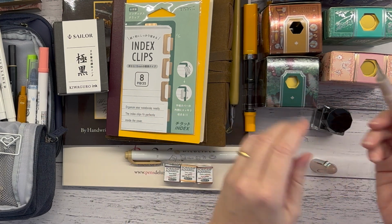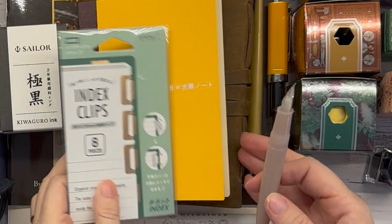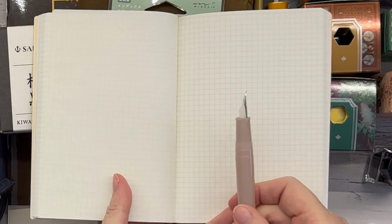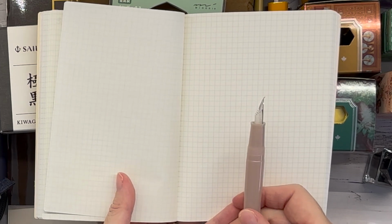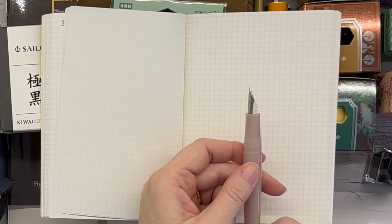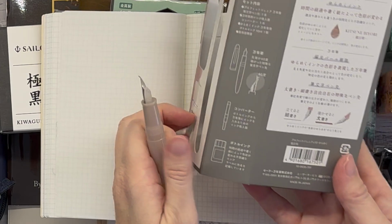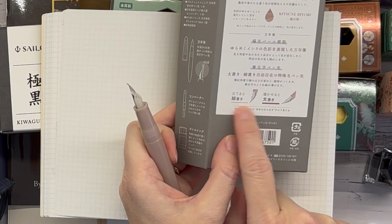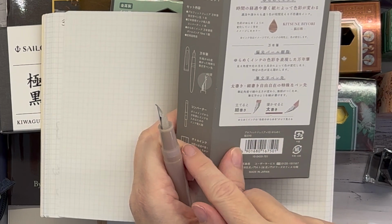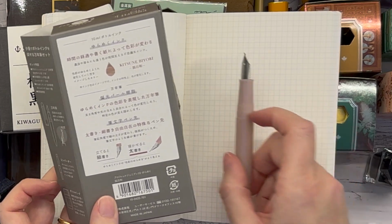But what really got me over the line was this nib. So let's see, I'm not sure if you can see it here. Let's just put this out. It is a medium fine and it is a fude nib. So I have never tried that before. So I'm very, very interested to give it a go, because apparently, depending on the angle that you're holding the pen, you can get a very fine line to a very thick line. And yeah, I just thought it would be quite interesting to have a bit of an experiment with.